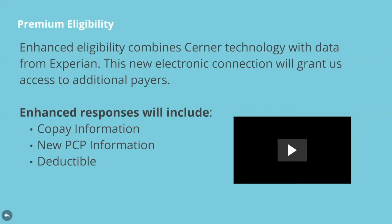This includes accurate copay information, additional PCP information that was previously only available on payer websites, total remaining deductible, and neatly organized payer response information. Finally, we will have access to additional payers. Let's take a closer look at premium eligibility.